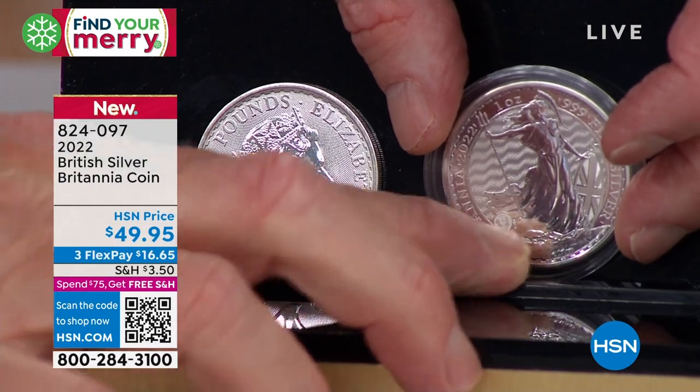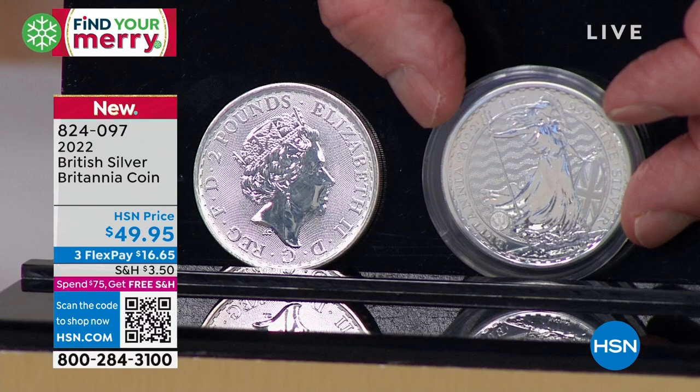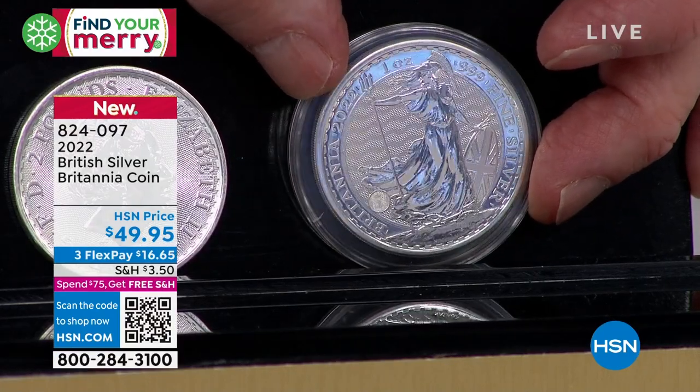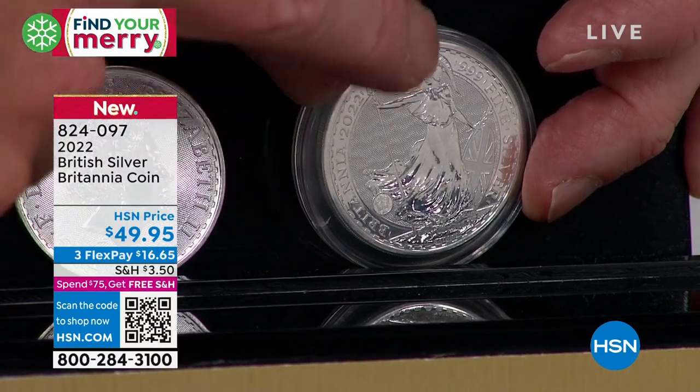See that little round circle there? Yes. That is a circle of authenticity. If you look at that, it's hard in the studio, but that would be tricky to counterfeit. Here's why. You turn it this way, and there's a trident there. Oh, look at that. Okay, it's almost like a hologram or something.